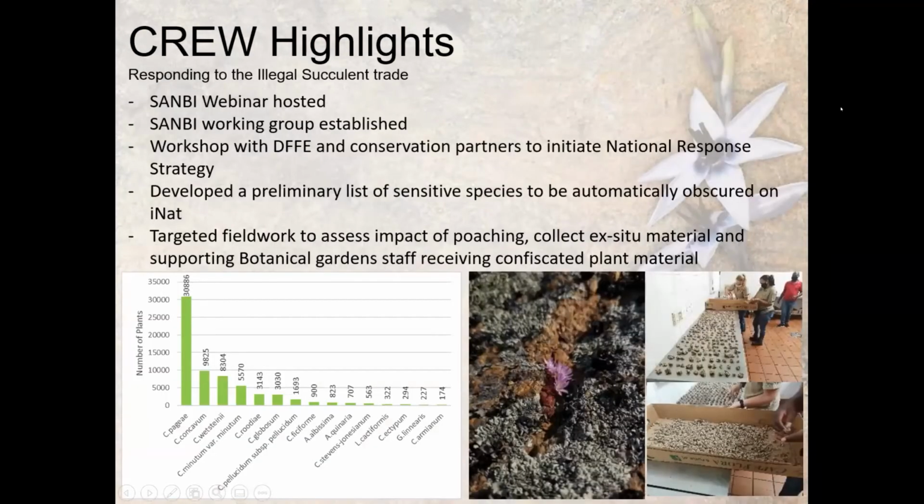And then Tilla mentioned the illegal succulent trade, and this has become a huge crisis for us. So we have been actively involved in trying to respond to the impact that the illegal succulent trade is having on our very special plants, especially in the Northern Cape. And so there were a couple of interventions that we've taken. So we hosted a SANBI webinar for SANBI staff to create awareness about the problem, and then we've established a working group within SANBI to address the issue.